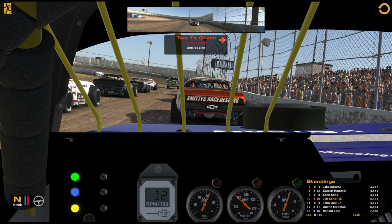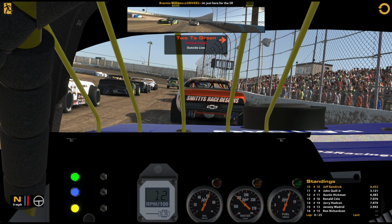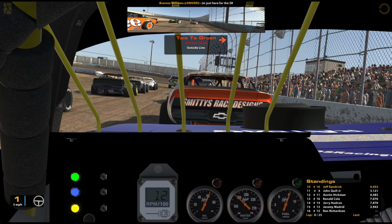Sixth row is John Quill Jr., Austin Hickman. Seventh row, Ronald Cole, Jerry Hudson. I have seen Jerry on Facebook. I wish him luck. Then it's Jeremy Madrid, Ron Richardson.